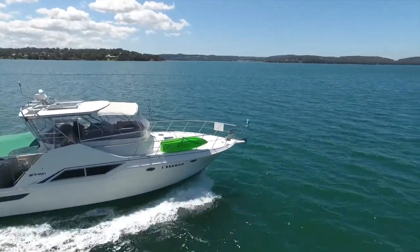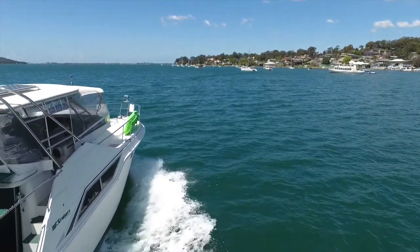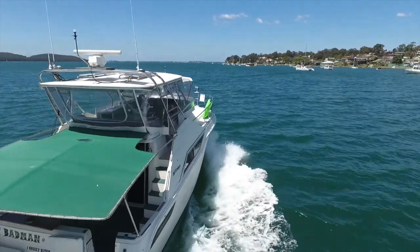Got a cruiser, it's 42 foot, built in America. It's 240 volt genset and V8 motors.